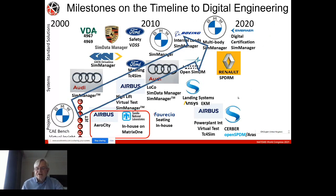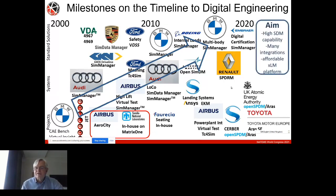The next generation of SPDM is based on an open agile platform and was first piloted at Safran Aircraft Engines, and this was then picked up by Toyota for managing their systems engineering, and the open SPDM solution was subsequently deployed at the Atomic Energy Authority for modeling the simulations of fusion reactors.